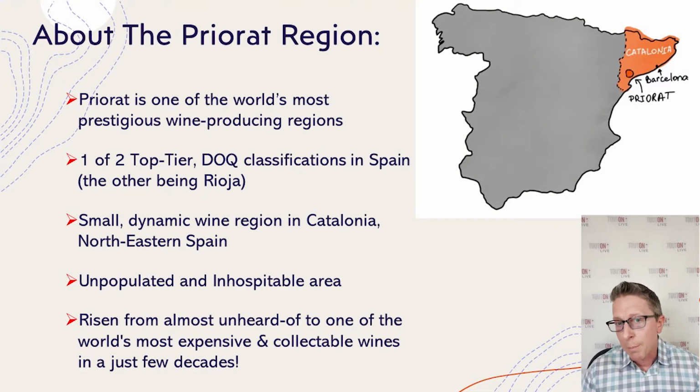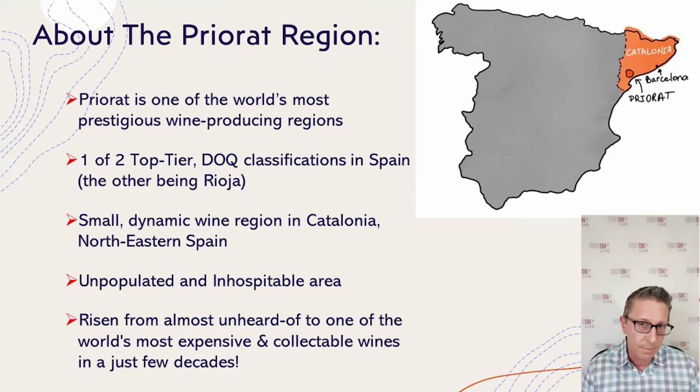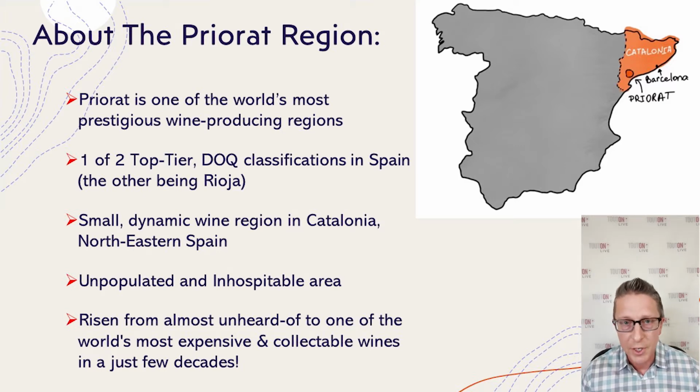Let's talk a bit more about Priorat as a region. It's a very small and dynamic area within Catalonia, which is in the northeastern area of Spain. It's a relatively unpopulated and inhospitable region. The town where this wine is made only has about 350 inhabitants total, so very small region. Not so good for people, great for wine. It's a region that's risen from being unheard of a few decades ago to one of the most expensive and collectible wines in the world over just a 20 or 30 year period of time, which is pretty remarkable.